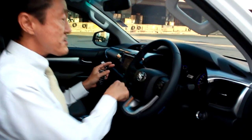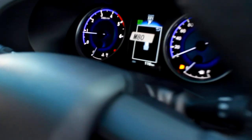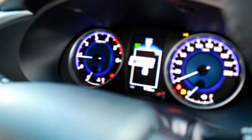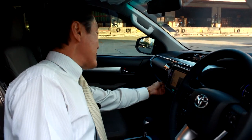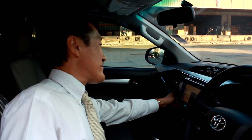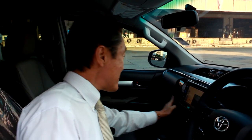the multifunction steering with the multi-information panel. Also comes with the touch screen here. What else we have? Almost everything is like a car-like interior. An extra feature inside is air coming through to this compartment, so it's a cooling box.